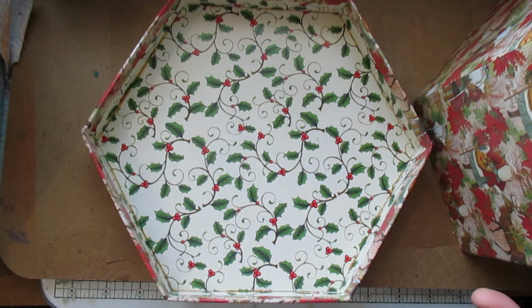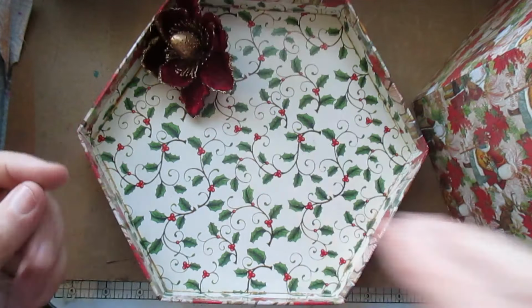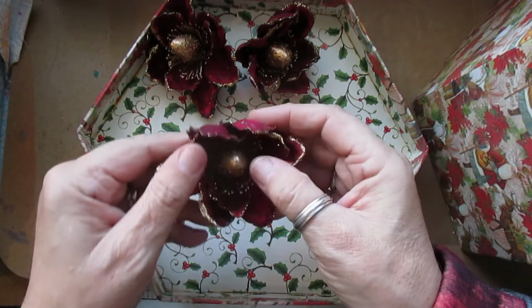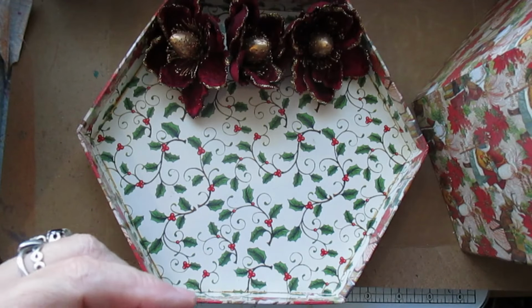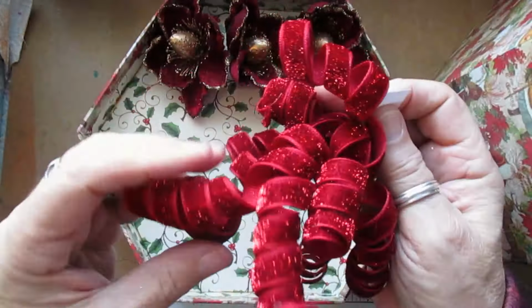So let's get going. Now, I managed to find some of these beautiful velvet-like flowers. And there's one, two, three. They are Christmas flowers. Like that. So you've got three of those. You've got one of these you can take apart. It's on a card, and it's all twisted ribbon. Coiled ribbon, should I say. So lots there for you to take apart and play around with.